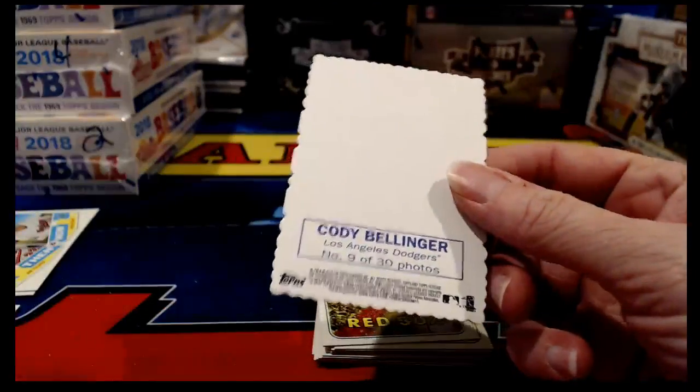Dodgers insert for Cody Bellinger, black and white.